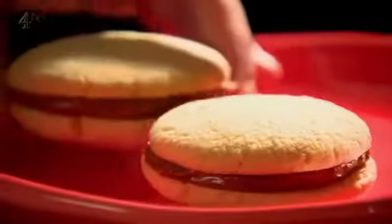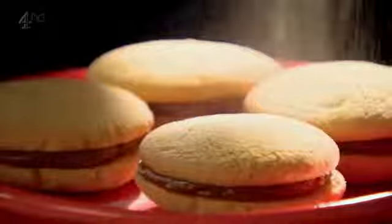Once cooled, sandwich 2 biscuits together with a caramelly dulce de leche sauce. Finish with a dusting of icing sugar. Delicious.